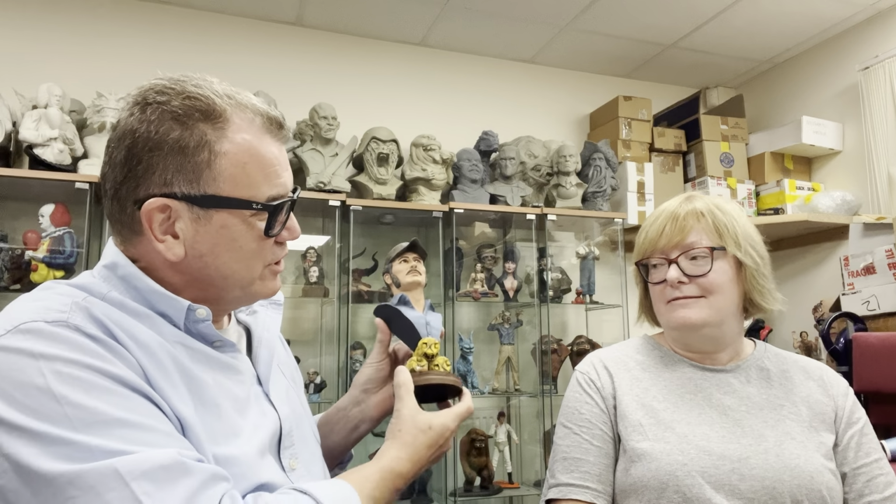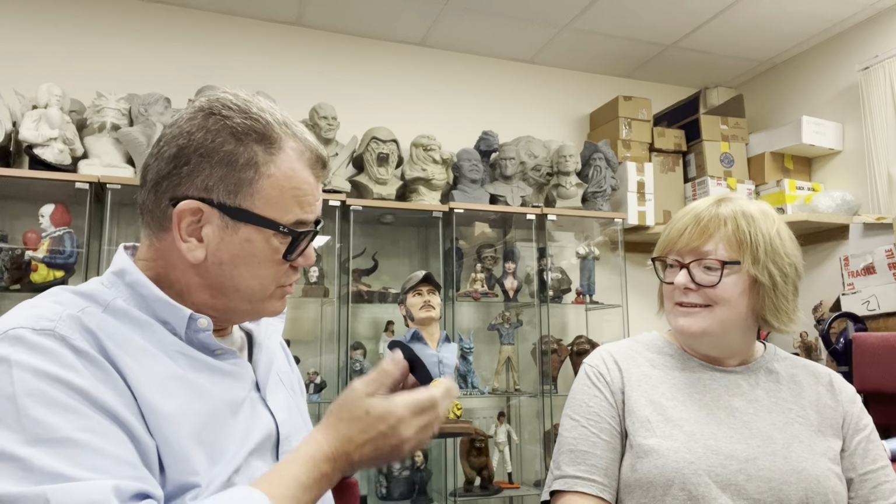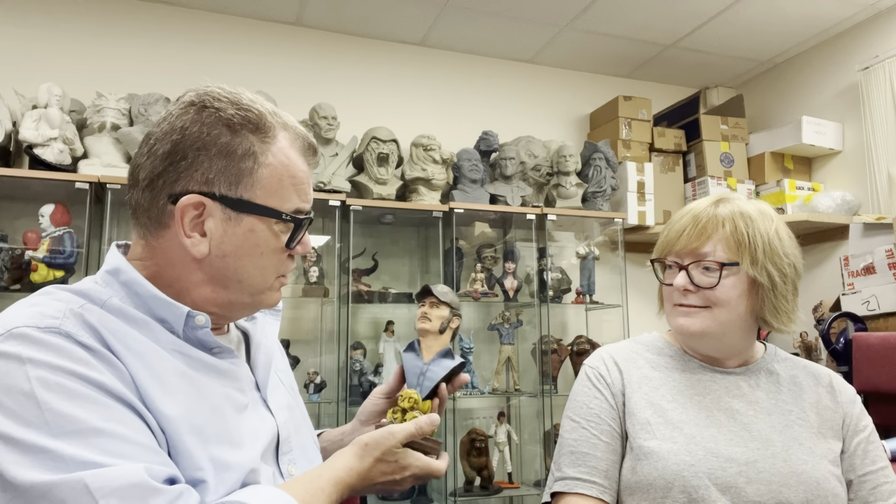But I've got some figures here you've painted, and this is Quint. Would you like to tell us who did this bust? Andy Copeland, which we've just interviewed. This is the bust I've been talking about in that interview. But you can see this is one that's been painted by Rachel.